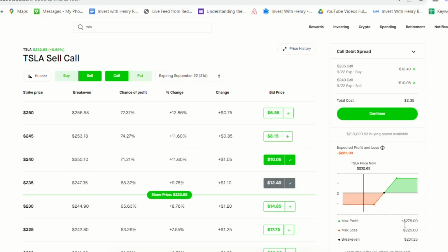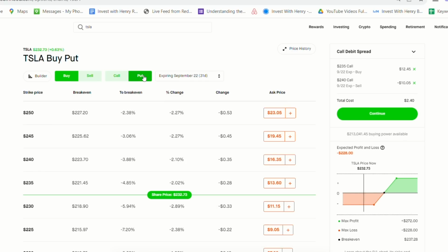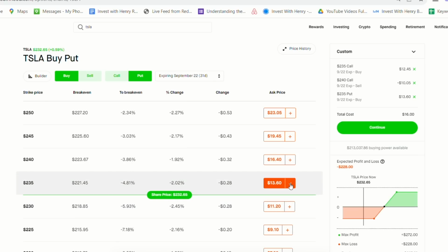So many of my students are very successful with this strategy because, although I'm not a fan of buying strategies, you can have a really good return. And it gets a lot better. So if I go to buy put option, okay, so now we're going to also buy a put option. Let's say we're a bit more bullish, okay? So we're going to go ahead and do the 235. We're going to go ahead and buy that, and then we're going to go ahead and sell the 230, okay?